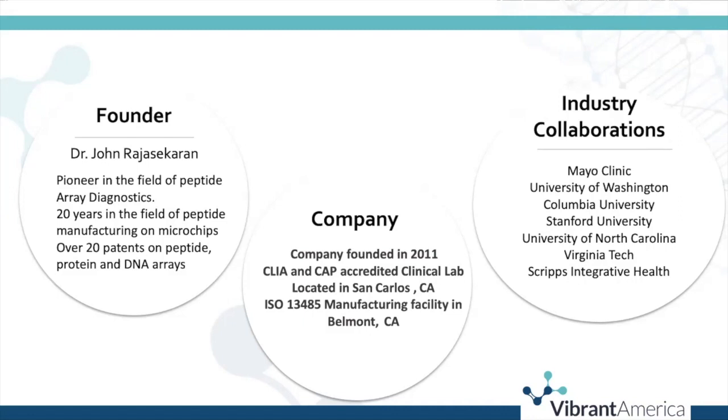And we found it optimal to start a lab. We started a CLIA and CAP certified lab, which is Vibrant America. That is mainly for proteomics tests and protein chemistries. We also have a lab, Vibrant Genomics, which does genetic testing. Both of our labs are CLIA and CAP accredited, and we are located in San Carlos, California. The chip manufacturing itself, the microarray plates and other things that we manufacture, are manufactured in an ISO 13485 facility, which is located in Belmont. ISO 13485, as you know, is one of the most rigorous manufacturing standards set for medical equipment, and we are compliant to that.